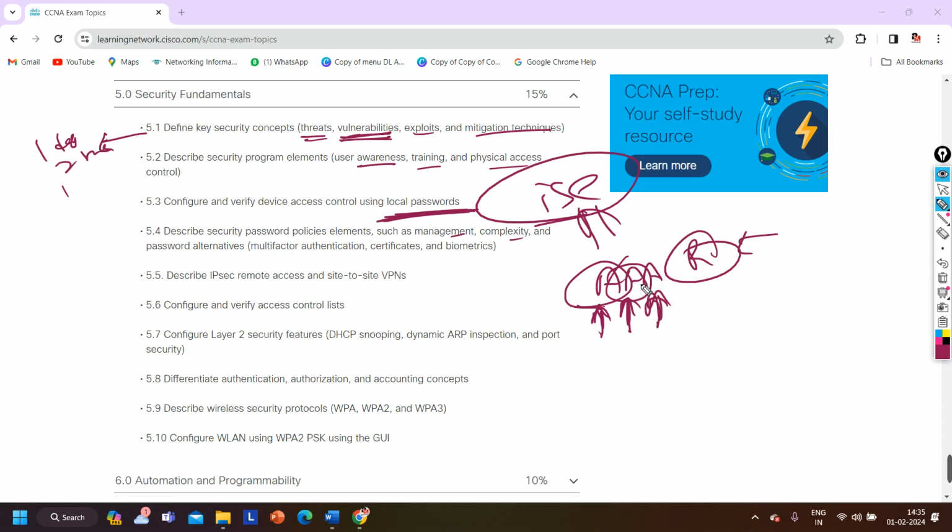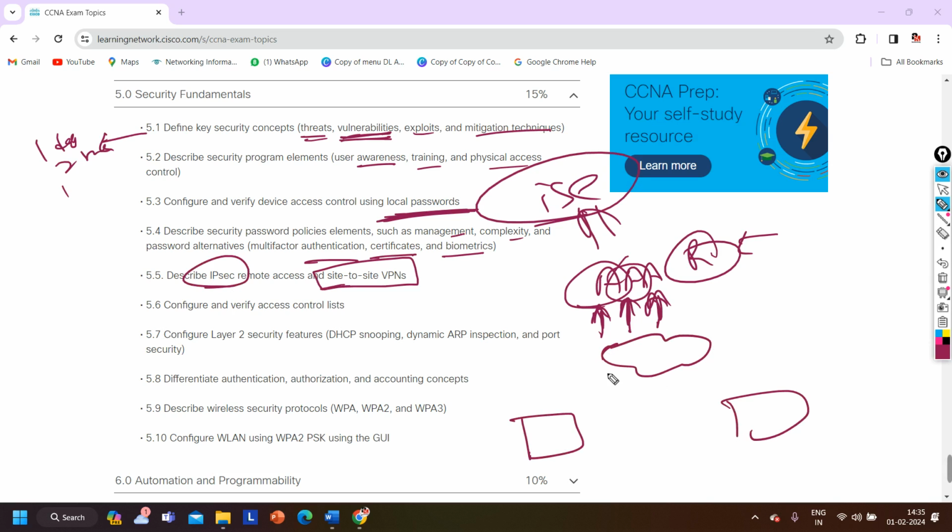So there are multiple terminology in security. When we start the security, we will cover all these topics, like password alternatives, authentication, what is certificate, biometrics, and authentication. Then a very important topic: site to site VPN by using IPsec. As you know, by default we cannot make communication possible between two private networks over a public network.